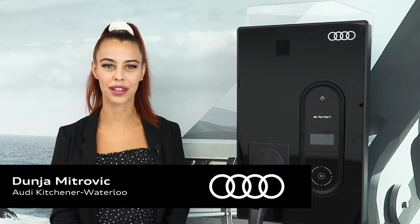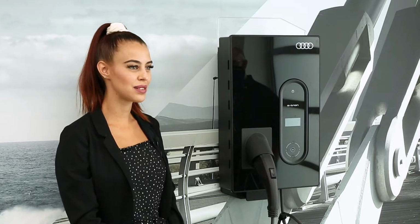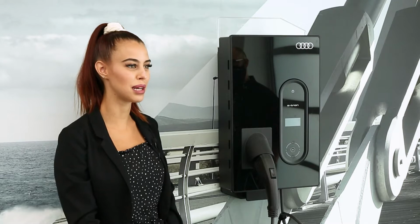Today I'd like to go over with you some information regarding paying for the public charging with your electric vehicle. Paying for the use of public charging stations is a simple task. However, there are some important items to be aware of.